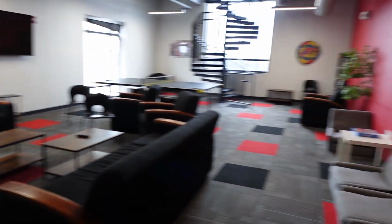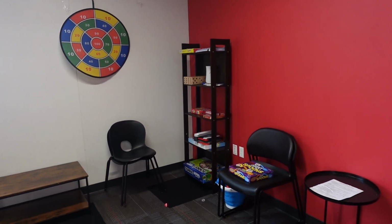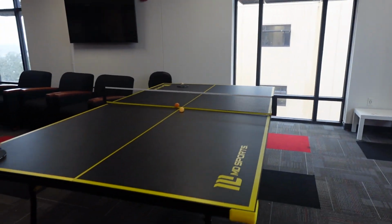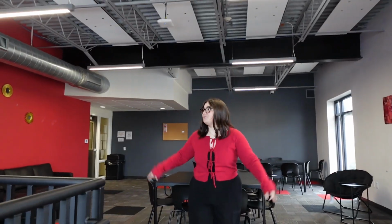One thing that's really nice about BV is we have our own common room. This is where we have a lot of our community events. There's also some games in here, and it's really nice because you can make your way up the stairs and there is even more space to study if you wanted to do that as well.